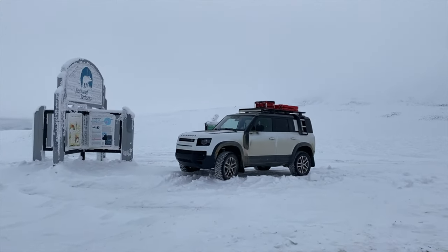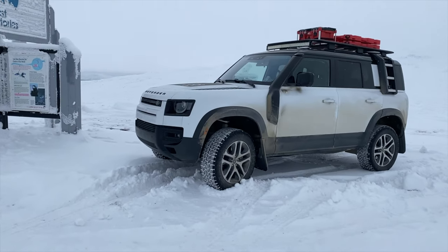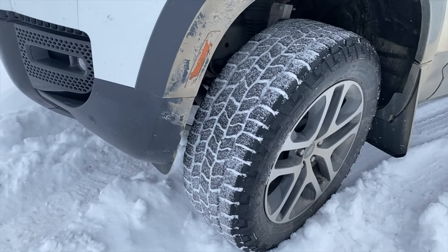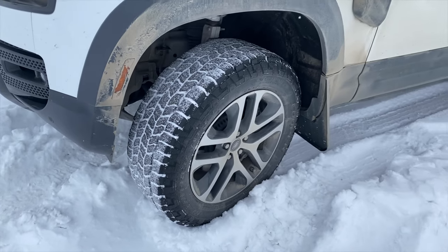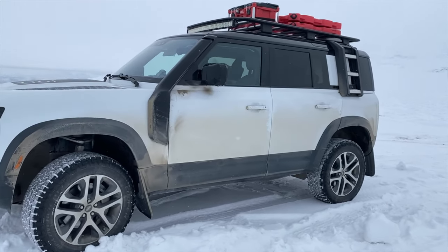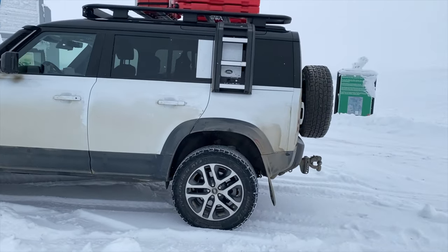The tyres are letting it down. You can see the ATs here. I'm just going to zoom in a little bit. You can see the AT tyres have sucked up snow and they're doing the best that they can. They've done very well on the gravel so far. Really an all-round great tyre, I suppose, for this kind of thing. You just have to be a little bit more careful on the slick ice where it's glazed over here.